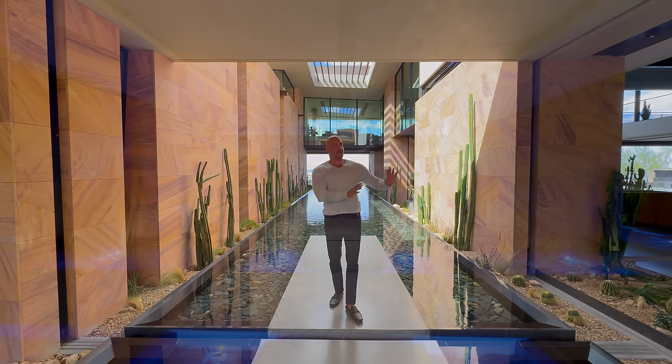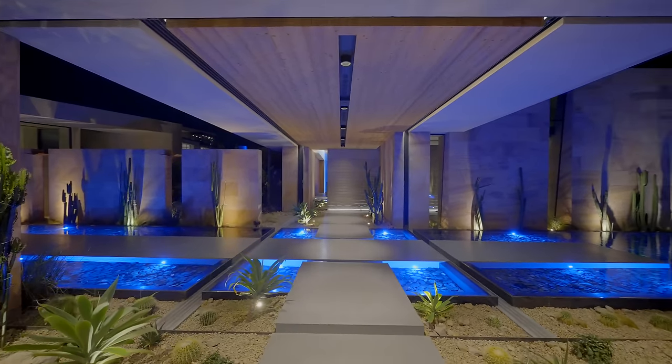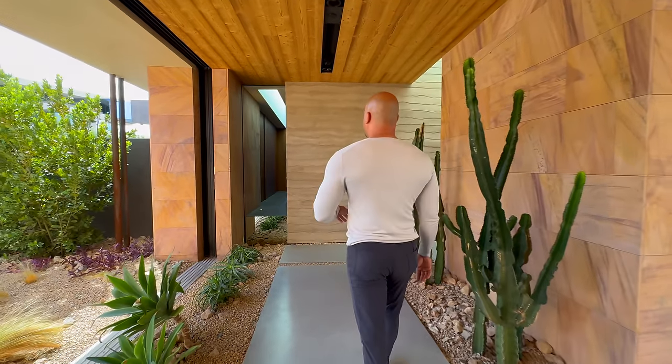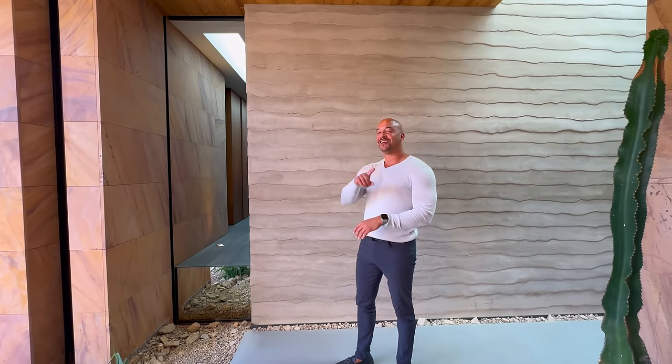Okay, we've seen to your right, this is the main living area, but over here to your left, this is gonna be where the primary suite is. So let's follow this road and see what's going on. Now, first off, gorgeous. We have great use of mirror over here. And actually, that's not a mirror. We'll get to that later.